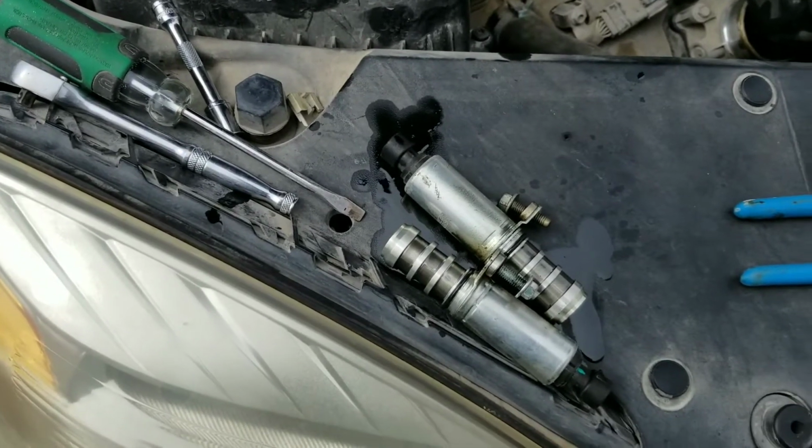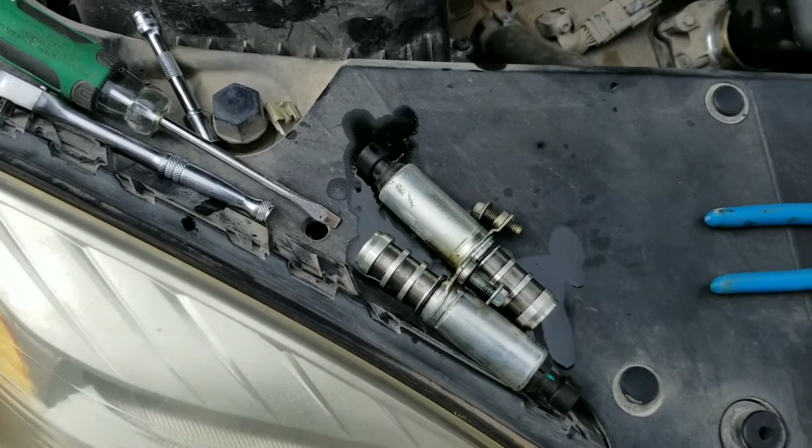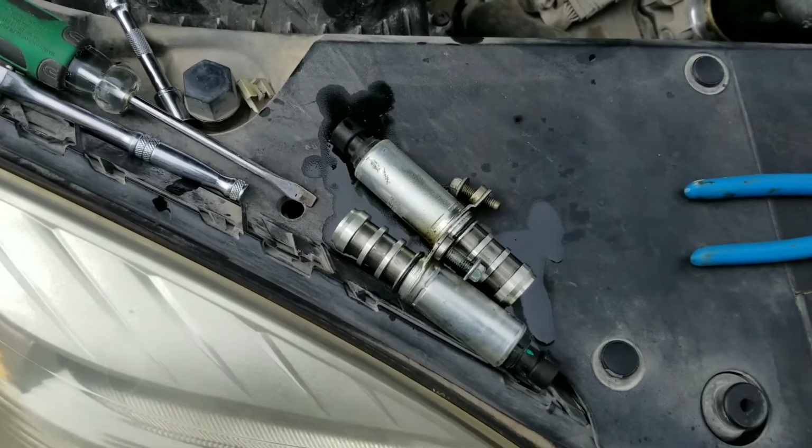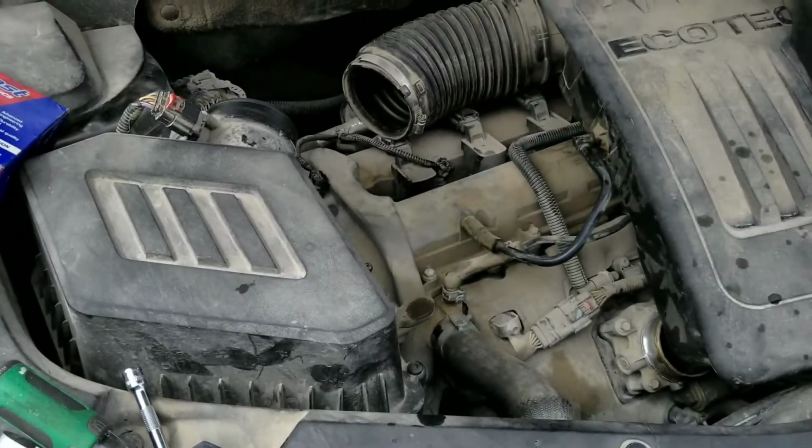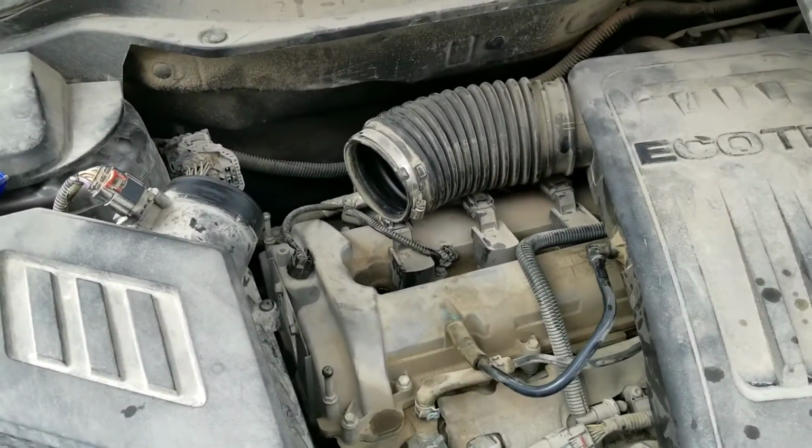I mean, literally, I was cutting through the parking lot today, and as soon as I took my foot off the gas, it stalled out. I was at the light, it stalled out. I was at a stop sign, it stalled out, and hopefully we're going to get this thing going good again.